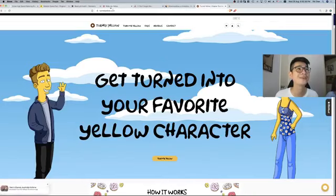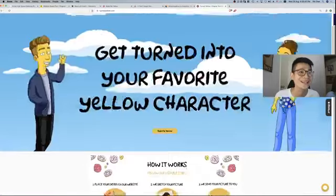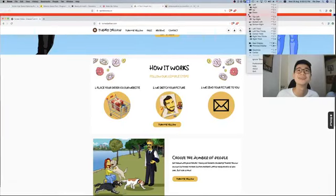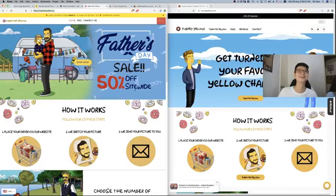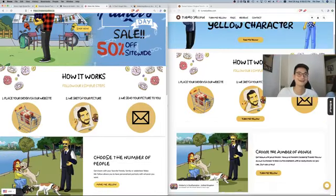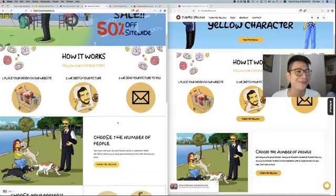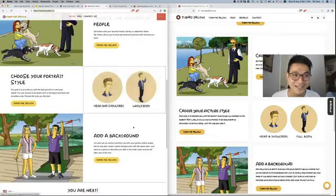Turned yellow with the Make Me Yellow. So you try to copy his store exactly the same. Let me compare you side by side. So you try to learn from this website, right? The Turn Me Yellow. Well, hey, this is a direct copy. You are directly copying someone's website. This will get you into copyright issues. Wuhan, please don't do this.